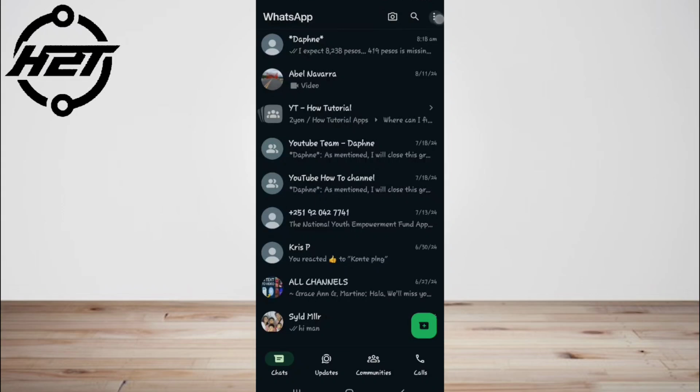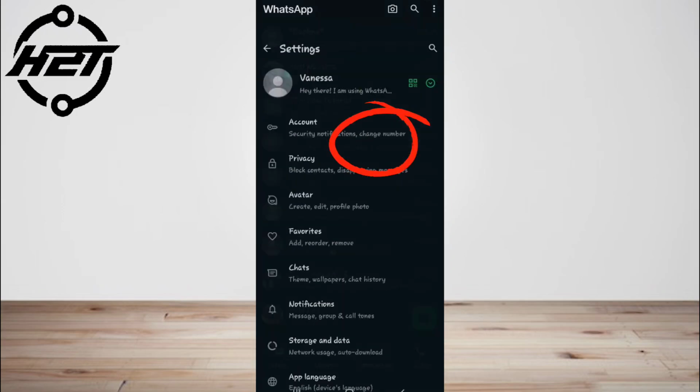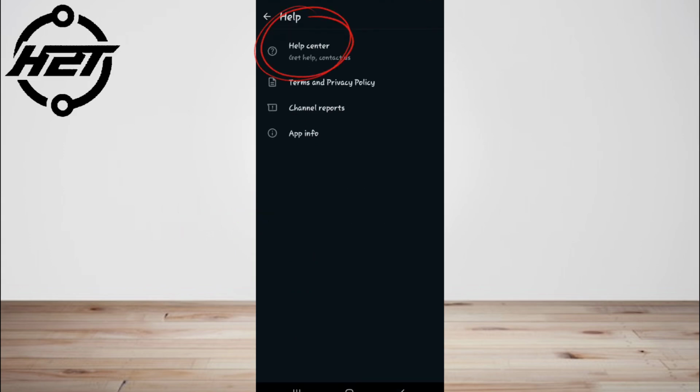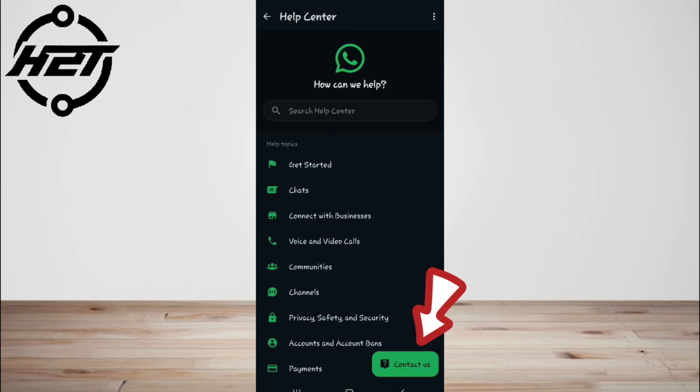First, appeal the ban. If it's a permanent ban, you'll need to appeal to WhatsApp. Open WhatsApp, where you will see a screen informing you of the ban. Click on Contact Us. Or go to the three dots, tap on Settings, scroll down, and tap on Help. Then select Help Center. Now, tap Contact Us.